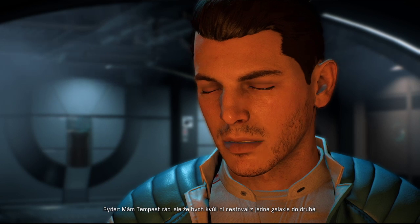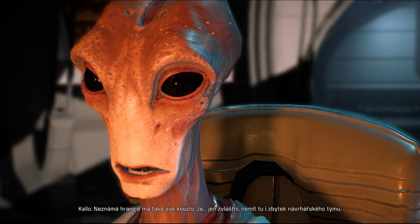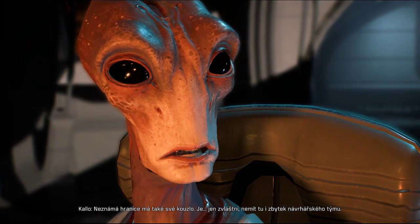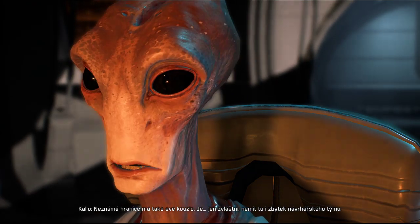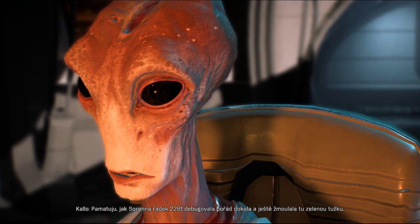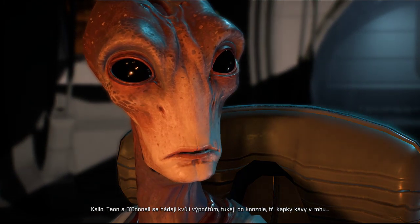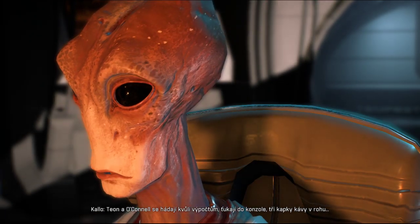I like the Tempest, but I'm not sure I'd travel between galaxies for her. The Unknown Frontier had its charms, too. It's just strange not having the rest of the design team. I remember Serena debugging line 2281 over and over, chewing that green pencil. Tion and O'Connell arguing equations, tapping on the console, 3 drips of coffee on the corner.